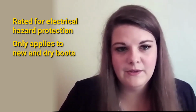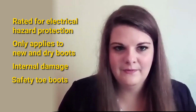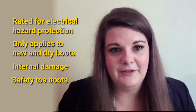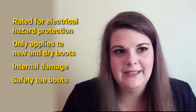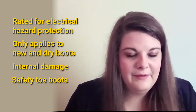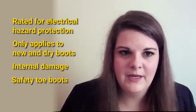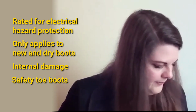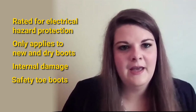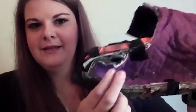Another interesting area of damage that we saw was internal damage. So MSHA requires safety toe boots be worn anywhere where a hazard exists. And then if you looked at the standards for those safety toe shoes, it recommends that you replace them anytime there's something that falls on them or anytime that those plates are damaged. So we do have an example of a boot that we cut in half because the safety toe was damaged. It's kind of an interesting view that you might not always get to see.